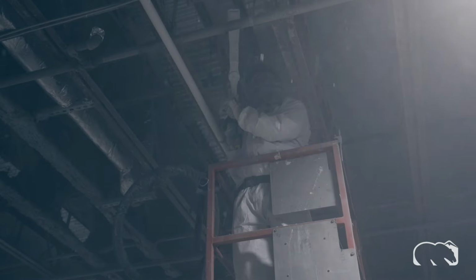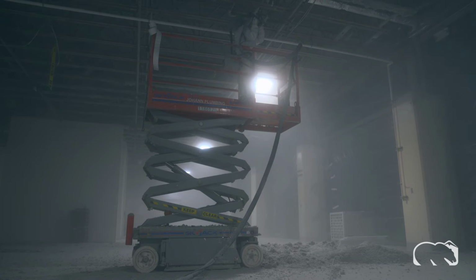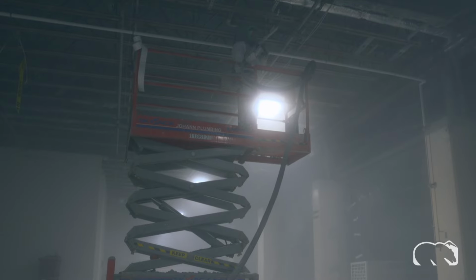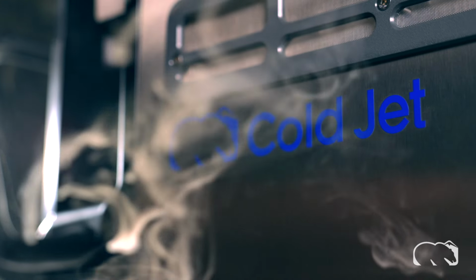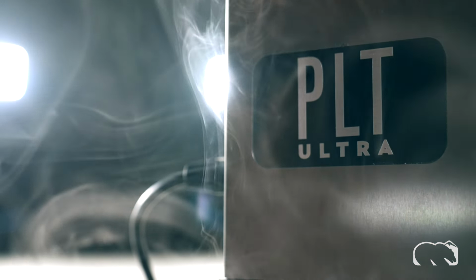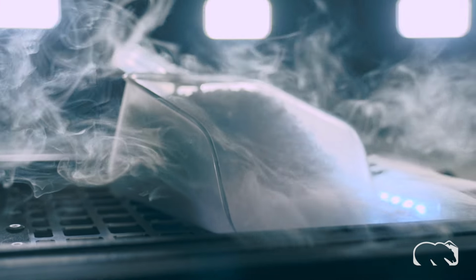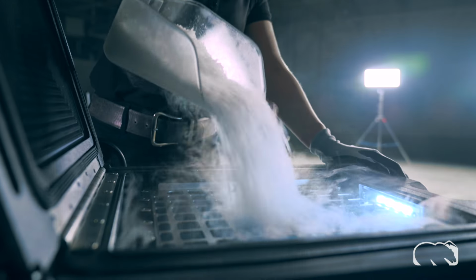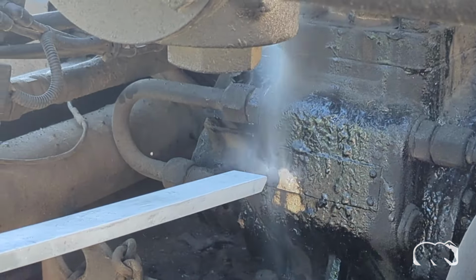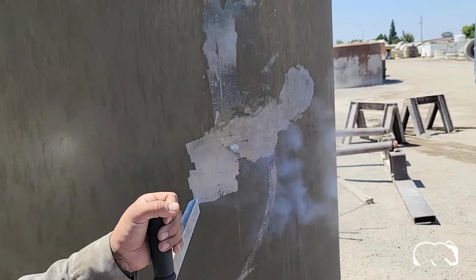The new core contamination control system provides protection to the core elements of the machine in ultra dusty environments, helping minimize routine maintenance. If it's brute force you're looking for, our PLT ULTRA provides extremely powerful blasting pressures, up to 250 PSI, and utilizes full 3mm dry ice pellets to remove the toughest grime, coatings, and other contaminants.